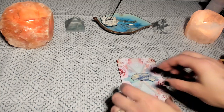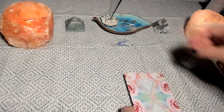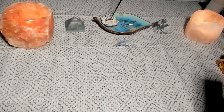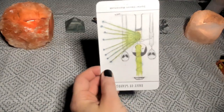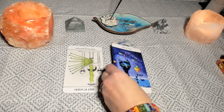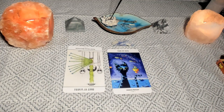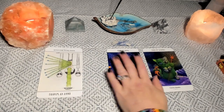Okay, those of you that chose group number 1, the blue kyanite, let's go ahead and get started with your lunar eclipse in Capricorn reading. All right, first up we have the 8 of Wands reversed. We have the Page of Cups, followed by the Page of Wands. Let me move these over a little bit.